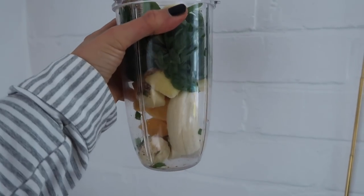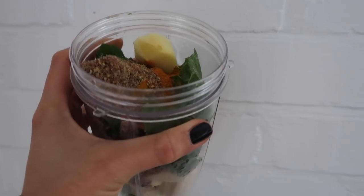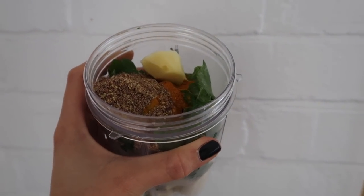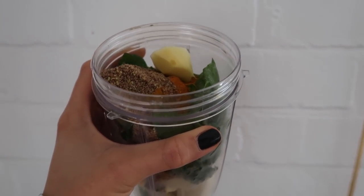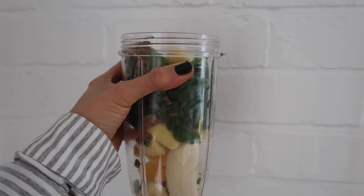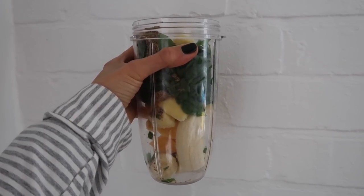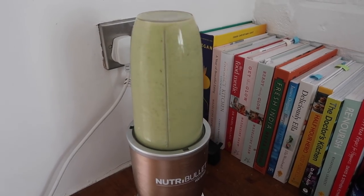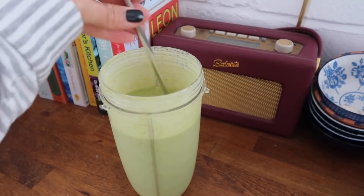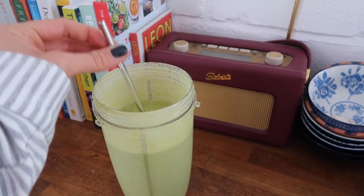So in here I have got banana, pineapple, mango, spinach, a chunk of fresh ginger, flaxseed, turmeric, and then depending on what time of day I have it. So for me this is a breakfast smoothie, so I'm going to add some oats and I'm going to also add some vegan protein powder. Blend it all up with almond milk. It's going to be delicious. I got a little bit carried away with the amount of almond milk, but still, always a metal straw, ready to drink.